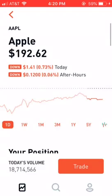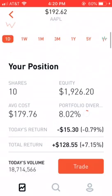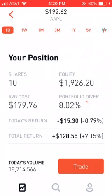Let's take a look at Apple, 192.62. Not a good day for Apple. I think today the big news was that the chip makers did not do so well. So in general, the tech market did not do well, and Apple is down for today 0.73%. Right now, my shares are 10. Average cost 179.76. Total return, I'm still up 7% on Apple, so that's really good to see there.